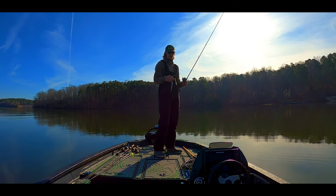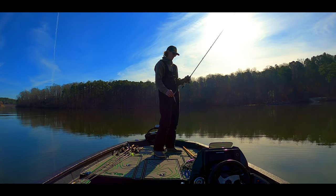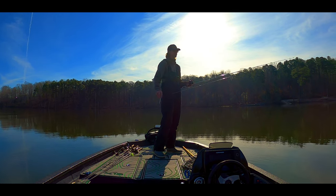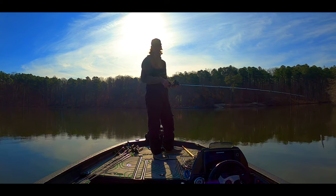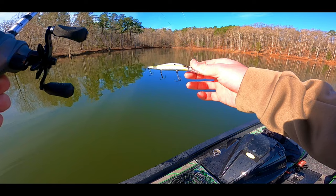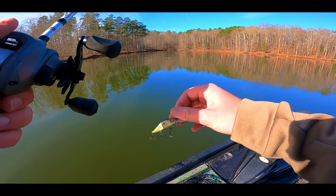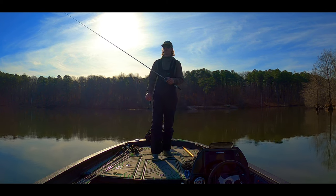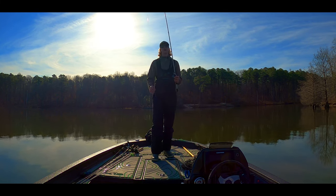Yeah, Vision 110. I got this on a 7 foot medium moderate action rod. It's actually a cranking stick. It's stiff enough to be able to twitch it. So this is actually a Vision 110 plus one. I think I said that. So it dives, I think, 7 to 9 foot. And so I like this rod a lot for the normal Vision 110s that only dive 4 to 6 feet. This rod still gets it done.